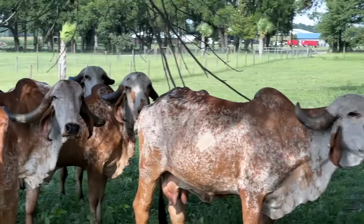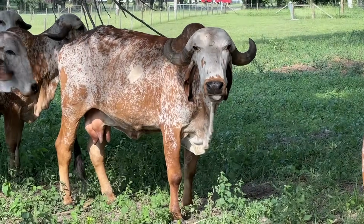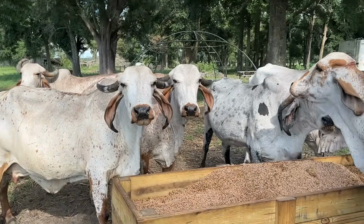She's too cool to just get rid of. This girl was in terrible shape. She's gained a lot of weight. So little by little, they're all making progress.